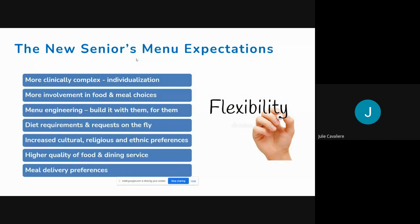And so our seniors, we pretty much all have a phone. Our seniors are pretty savvy on being able to go to menu boards, and they can point and click on what they want. They could order their own food. If you could use a phone, you could use a menu system. And that's the expectation, that they want flexibility. They want us to build a menu for them, but they want us to build it with them.